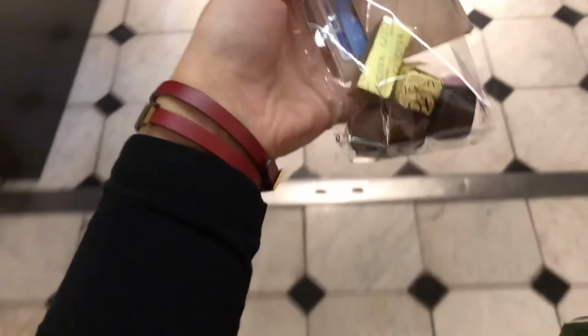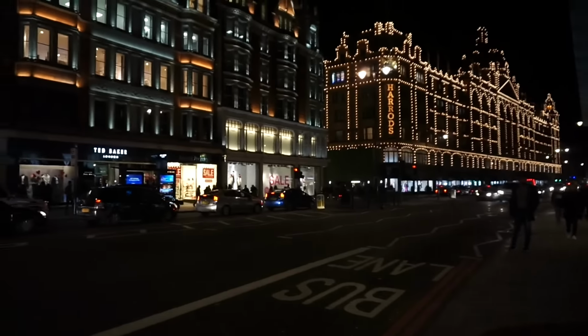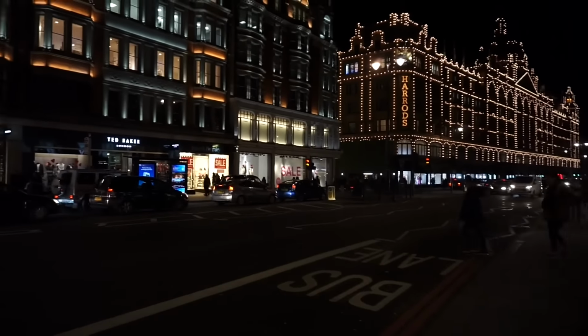So I just picked up some chocolates from Godiva and they're so yum guys, they're amazing. Gonna go to Starbucks quickly and grab a coffee because I'm really thirsty and I need coffee. And I also got some food from the food hall. Look at Harrods, how beautiful is Harrods? Let me zoom in.